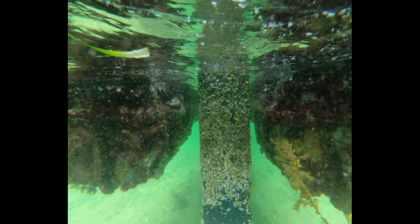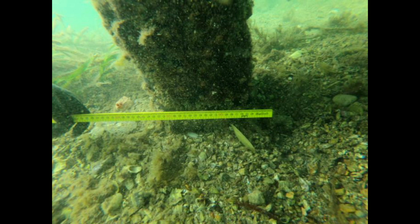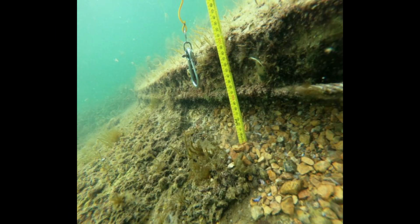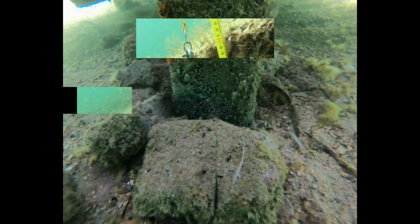Inspection of the Moore's Boat Ramp facility, undertaken as the first stage of this project, revealed we were in a far worse position than initially believed. Those inspections showed the northern pontoon was at extreme risk of failure.